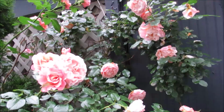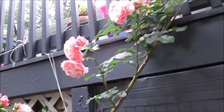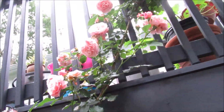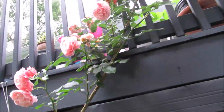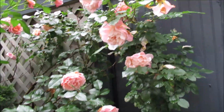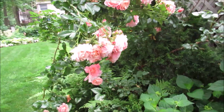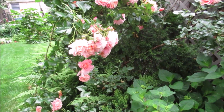Because of all of the rain that we've been getting, the flowers, the perennials, have just been so happy. It's like they've gotten a break, a chance to grow and to show out. I'm so happy about this.